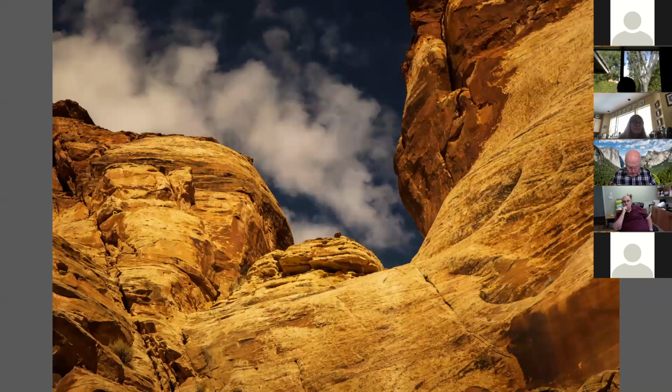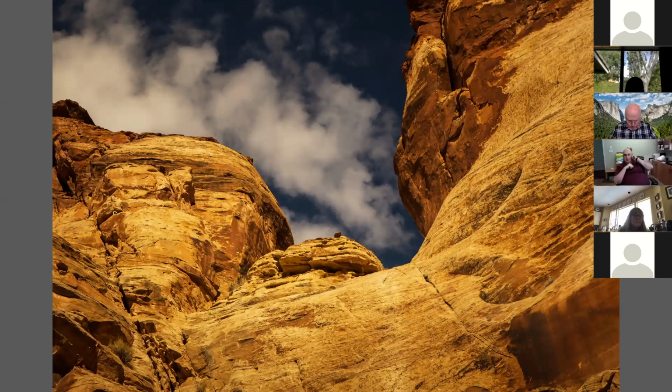And this is just kind of a middle of the day shot when we were hiking, and I just shot this kind of for fun, but the clouds up there did make a nice highlight for the image.